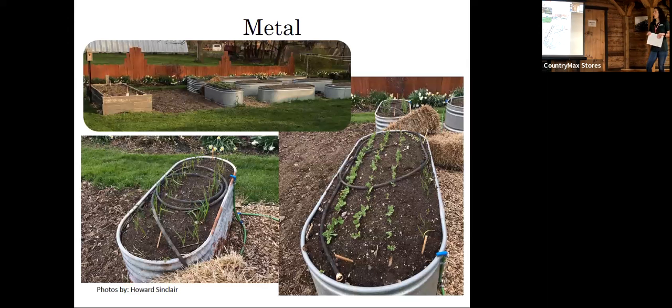So these pictures came in from Howard Sinclair. I believe he's out in Leroy. He heard about the raised bed gardening program when I gave it back in 2021. And so he sent us these awesome pictures of his raised bed garden. He's got all these livestock tanks. He's got his drip irrigation running. And you could also check local auction sites for used livestock tanks, a little bit cheaper than buying new, but he got creative and I really like his idea.